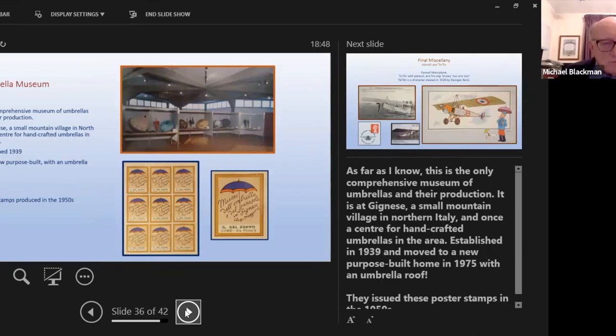There's only one umbrella museum that I'm aware of that is fully comprehensive in all aspects of umbrellas, and it's in a small village, Gignese, in North Italy, which was a centre for handcrafted umbrellas in the area, and somebody had the forethought to create a museum to commemorate that work. They established it way back in 1939, and in 1975 it moved to a new purpose-built building with, as you can see there, an umbrella roof. So that's quite nice. They produced some postage stamps in the 1950s, which I'm showing now.